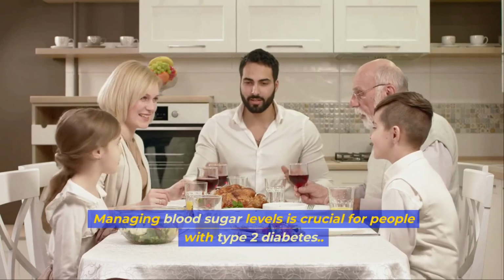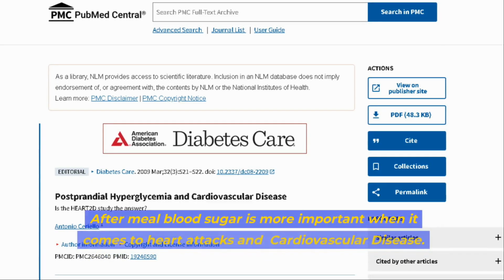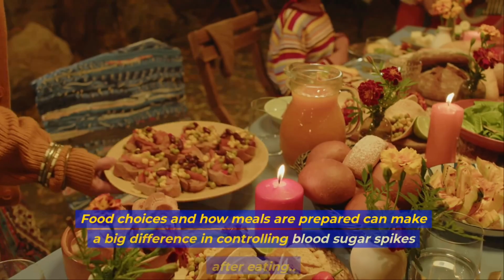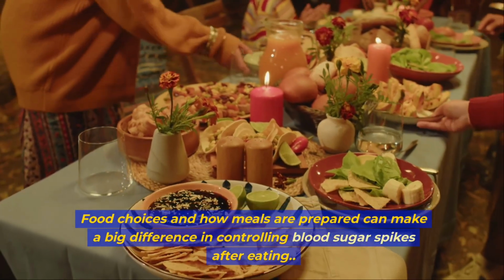Managing blood sugar levels is crucial for people with type 2 diabetes. After-meal blood sugar is more important when it comes to heart attacks and cardiovascular disease. Food choices and how meals are prepared can make a big difference in controlling blood sugar spikes after eating.